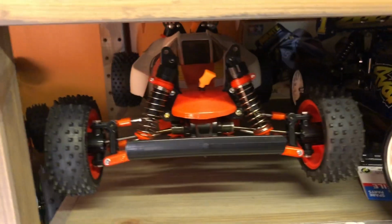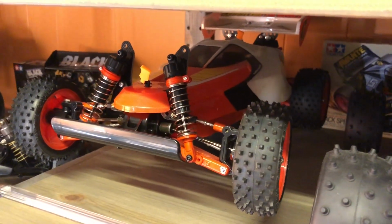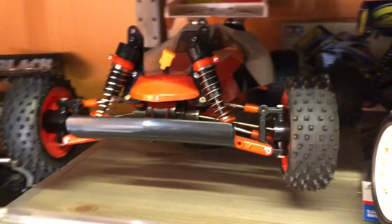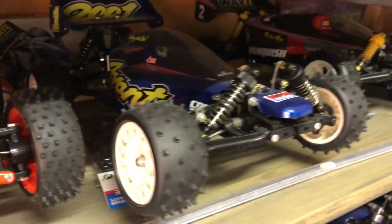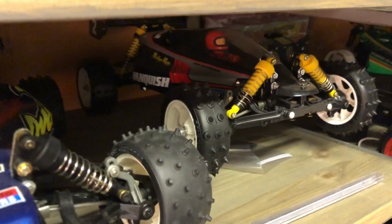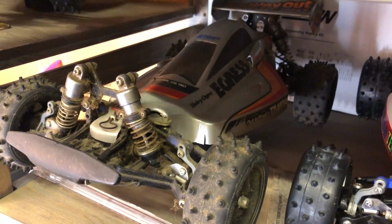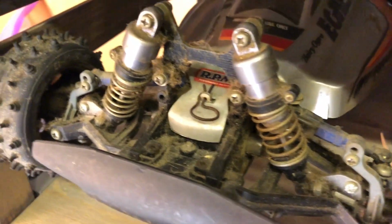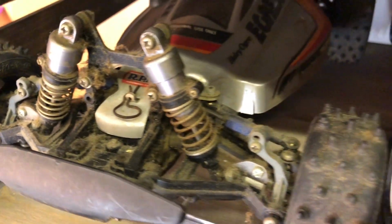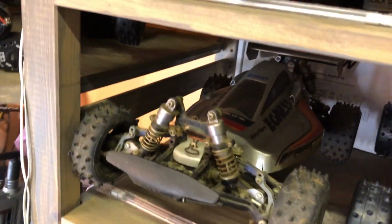We have my Terra Conquer with an orange body, no, orange chassis. We have my Avante 2001 and my Vanquish. We have Egress, I like to call it a survivor. I haven't done anything with it since I bought it. For all I know, it might be full of spiders in there, I'm not sure.